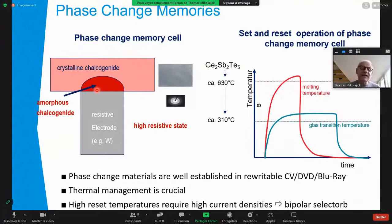And now by heating up, you can either melt them, and then you end up in the amorphous phase if you quench the device, or heat it up and wait till it crystallizes, and then you're in the crystalline state. So these devices are well established, because the rewritable CDs, DVDs, Blu-ray discs, they all rely on that concept. The thermal management is crucial, and this is something that you're not used to in semiconductor devices.